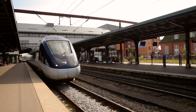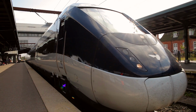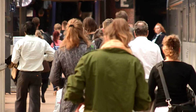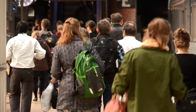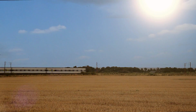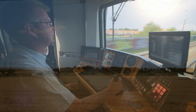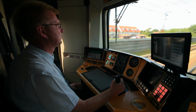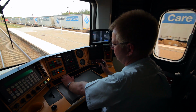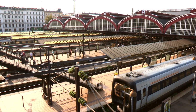GreenSpeed's priority is to arrive on time with minimum energy consumption. Passengers can rely on getting to their destination on time, and operators benefit from increased punctuality and fewer penalties. The winners are not only the passengers and the global climate. The train operator benefits from lower energy costs and reduced wear and tear, while meeting corporate objectives on carbon footprint reductions. The system is implemented fleet-wide at the Danish State Railways.